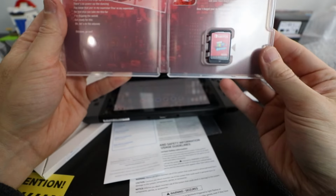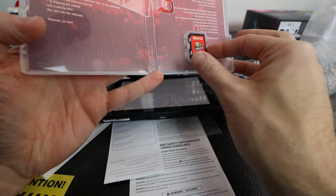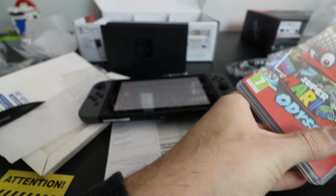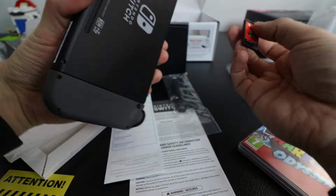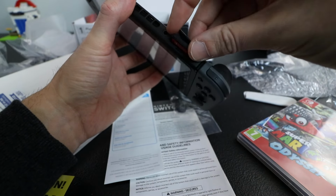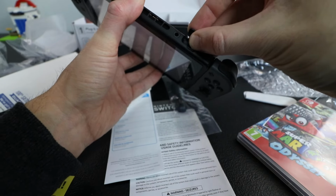Look how tiny the games are. Isn't that crazy how tiny they are? There we go. Now, how do I insert a game? Up here it says game card. Maybe it goes like this. Like that.